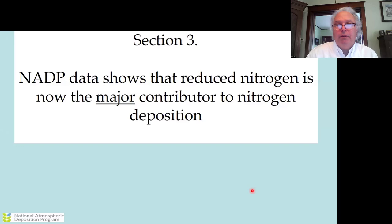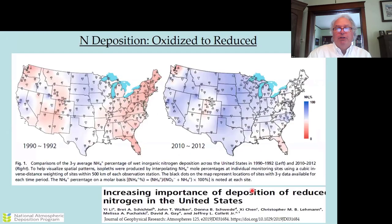NADP data shows the same reduction of nitrogen is now the major contributor of nitrogen down to the surface is ammonia. Back in 90 through 92, if you looked across the U.S., where you see red on this map, most of the nitrogen coming down in wet and dry deposition was nitrate, or oxidized nitrogen. And you see that was definitely the case at all locations east of the Mississippi and in the Intermountain regions. Only in the Great Plains, where you see this blue, there was more nitrogen coming down as ammonium.